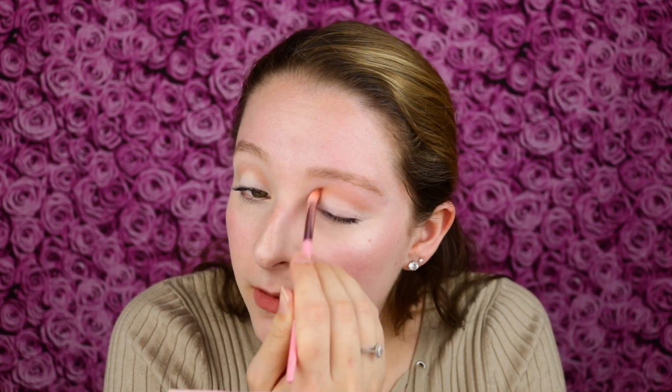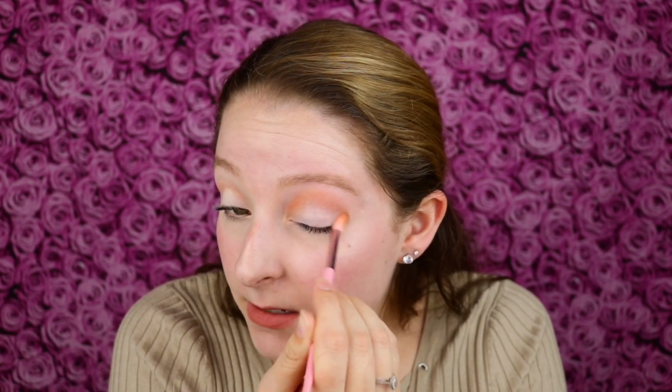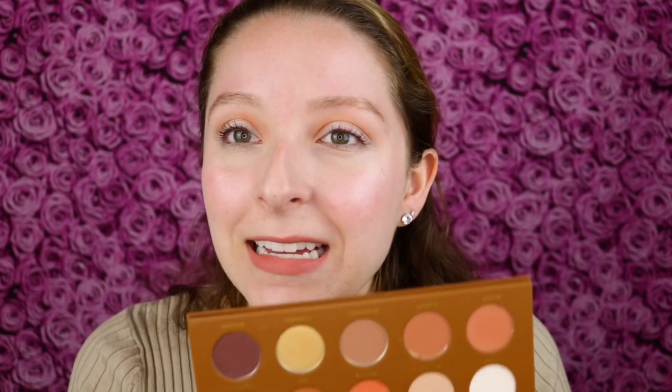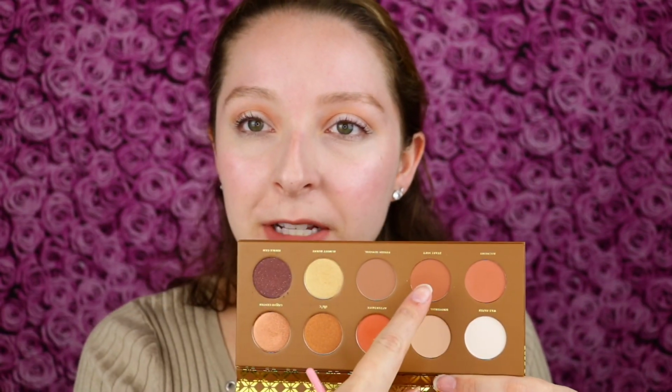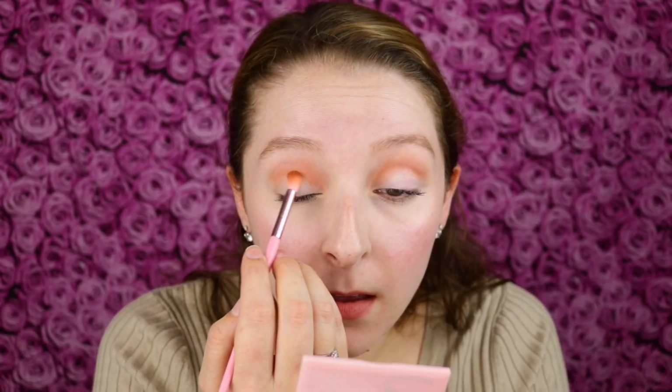It is so easy to blend and diffuse, and it has good pigment, but I feel like I can blend it out well and make it not quite as bright. And next up, I want to deepen the crease with this shade here, but it looks almost exactly the same as the shade I just used, so we'll see if it makes a difference on the eye. And so I'm going to focus that right into the crease.